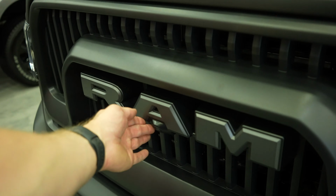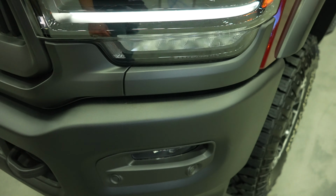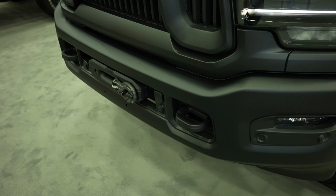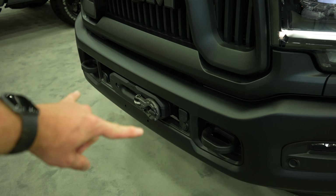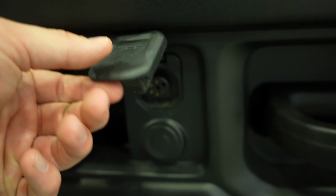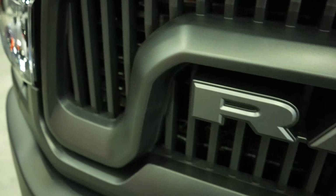Your front-facing camera is going to be right here underneath the Ram lettering. This guy does have a nice black metal powder-coated front bumper with parking sensors integrated into the bottom portion of the bumper, as well as powder-coated tow recovery hooks. You also have a Warn 12,500 pound winch with your connector right there to control it, and it does have a synthetic line, which is very nice.